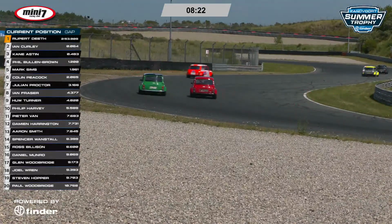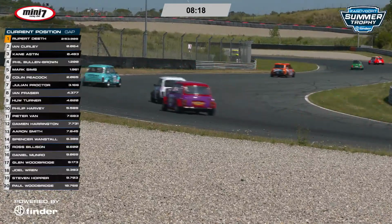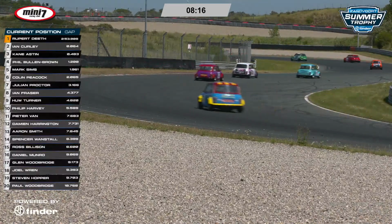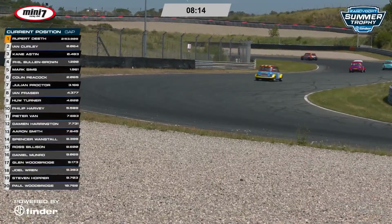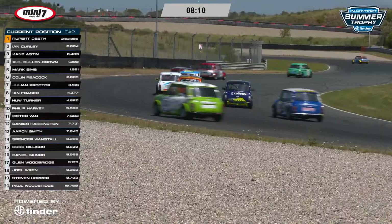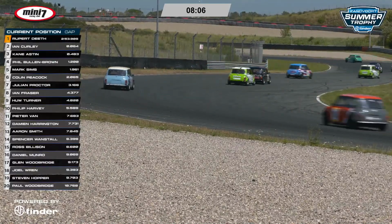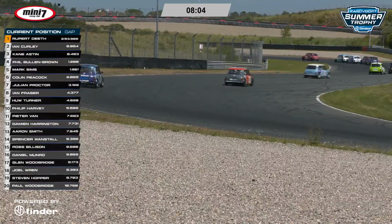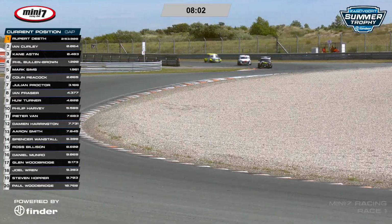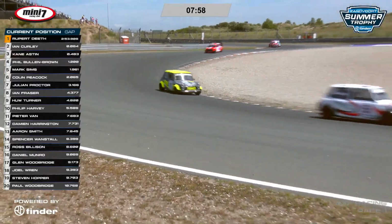And then Kane Astin with the number 11 Mini, the one with the yellow roof, is trying to drive a little bit of another line in corners number 9 and 10, to see if he can line up for the sprint towards corner 11 and try to outbrake some of the guys in front of him, Rupert Deet or Ian Curley. We'll see. Until now he didn't manage. It's still Deet, then Curley and Astin at third.